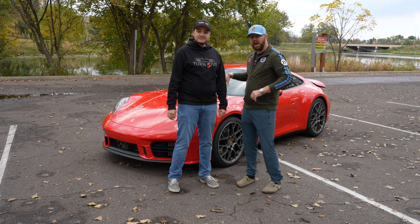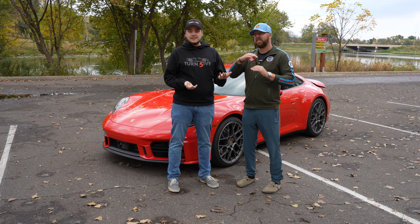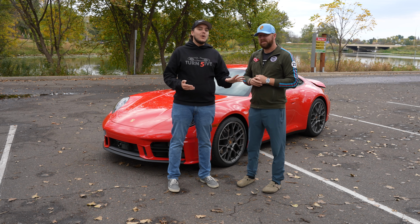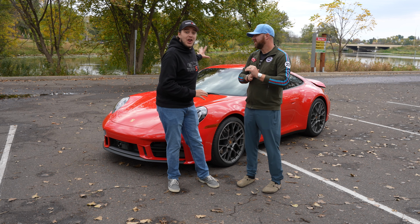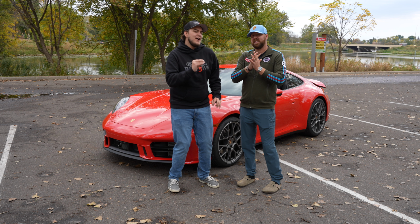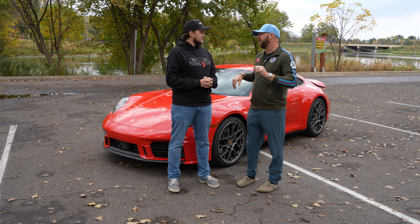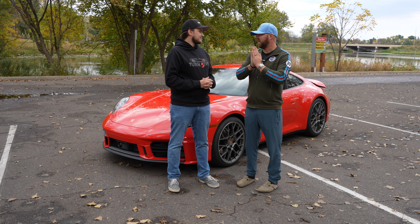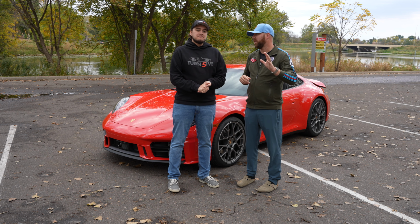The base Carrera is something that you definitely want to look at because it's far from base. We have made a video on if the base Carrera is enough before, and it is. And guess what? This one, I'm pretty confident, is not going to disappoint. The only problem with the base Carrera is that you cannot get it in the beloved manual gearbox. You have to go to a Carrera T for that.